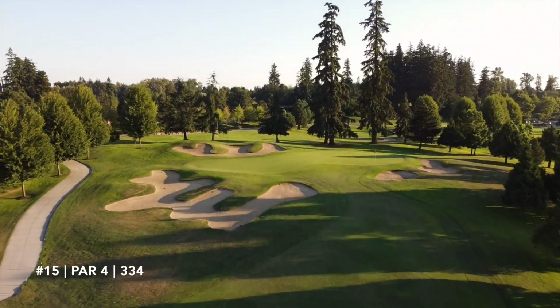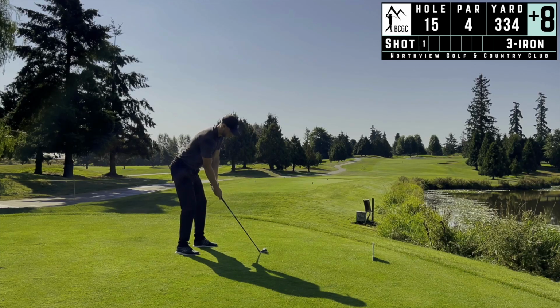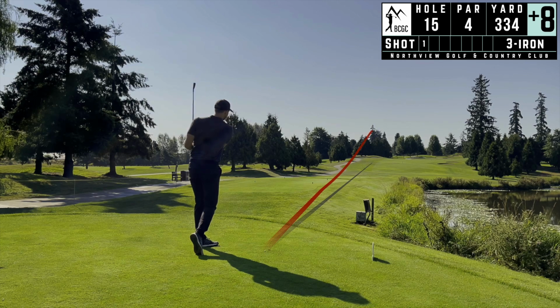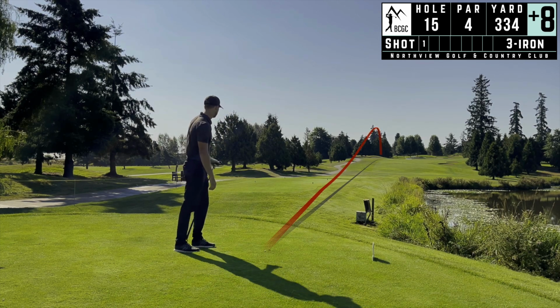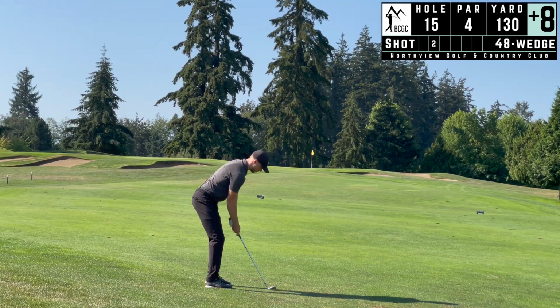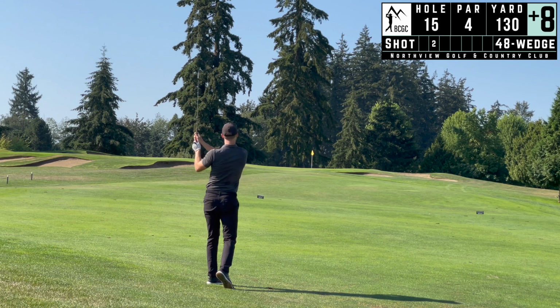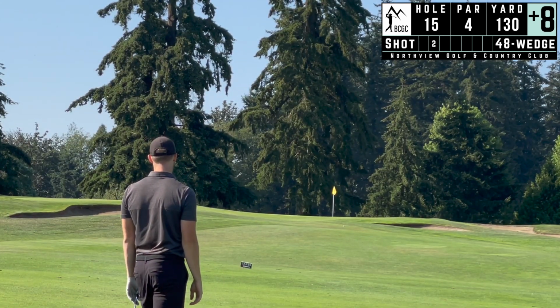Number 15, 334, short par 4, birdie opportunity, pin on the right side of the green. So if we hit a gapper to the left side, that's gonna give us a great angle of attack. Boom, exactly what we did. So, got a 48 wedge in from 130 here and sent this right at the flag.